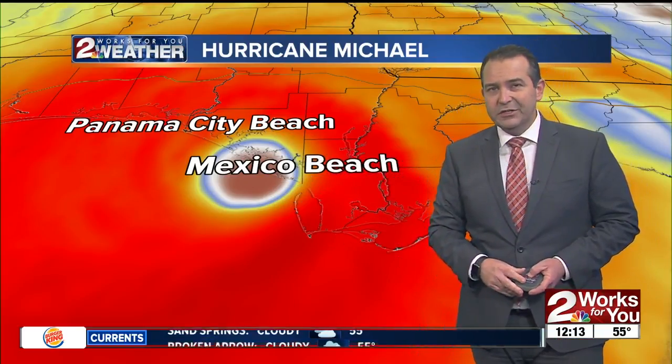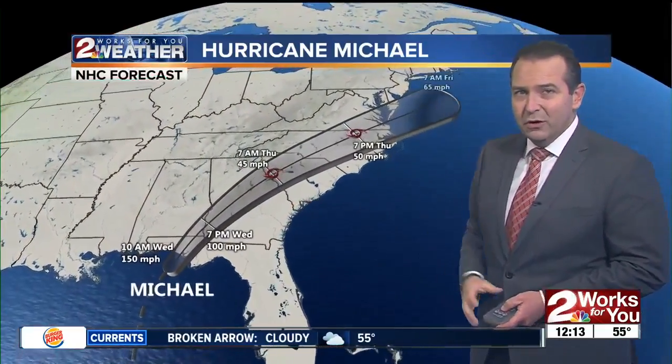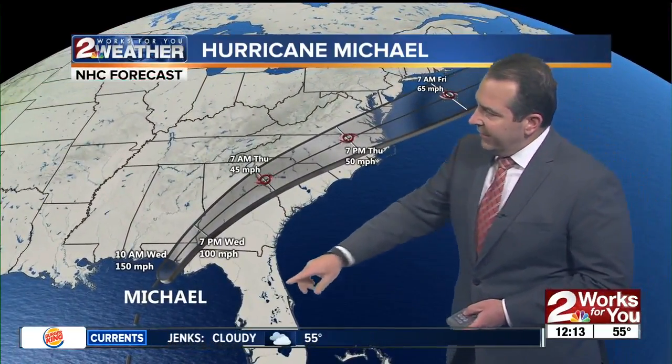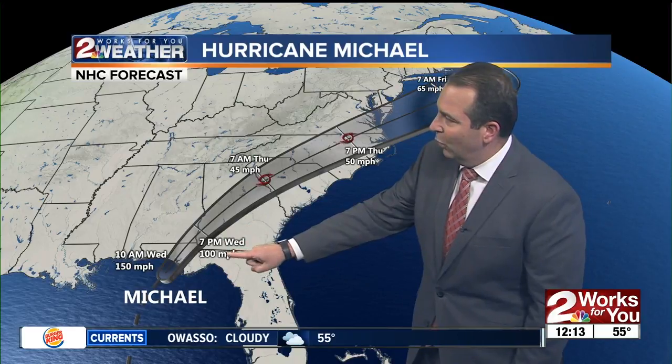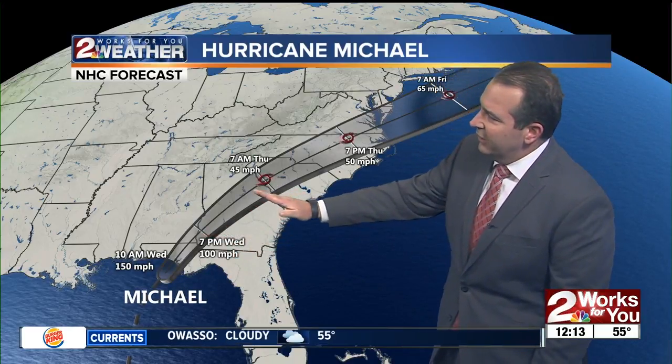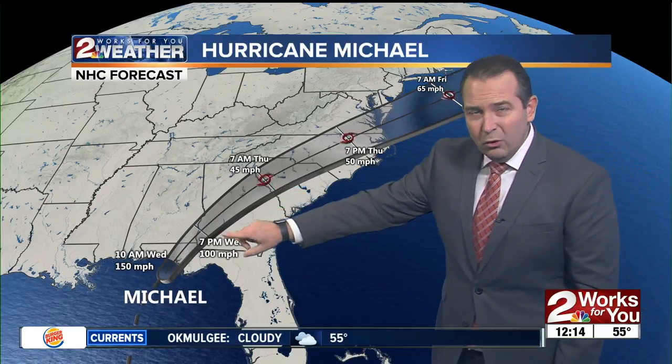Right now we're seeing wind gusts well over 150 miles per hour, sustained winds right around 150, a strong Category 4 hurricane. Now it's going to continue working its way to the north and east by later on this evening, already moving into southwestern areas of Georgia. It's going to drop off to around 100-mile-per-hour winds by 7 o'clock tomorrow morning, really dropping off down to 45-mile-per-hour winds, so it will weaken fairly quickly.